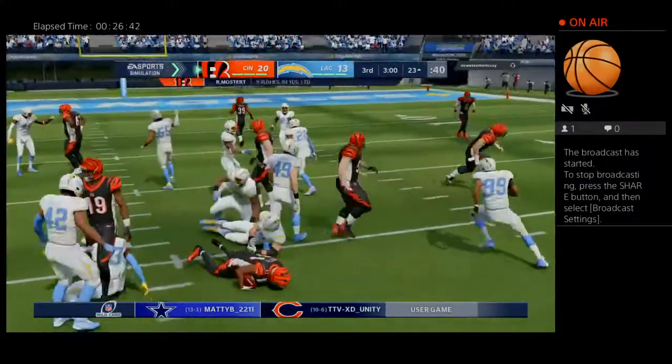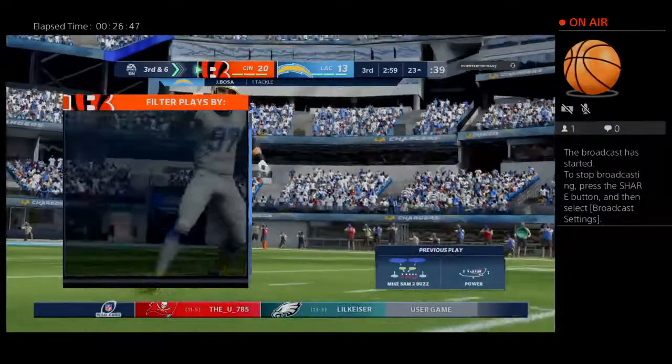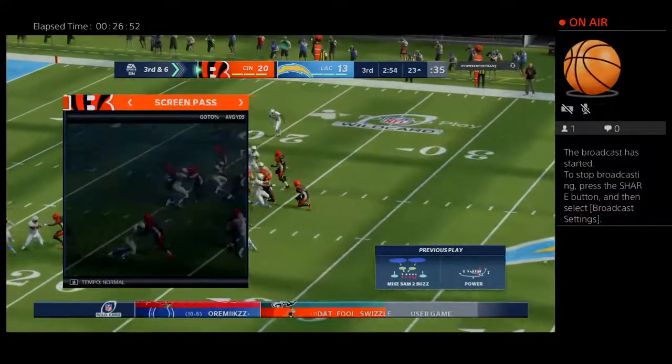And this time he's not going anywhere. They'll get him down right at the line of scrimmage. No gain on the play there, so they're left with a 3rd down and 6. And it's 3rd down.